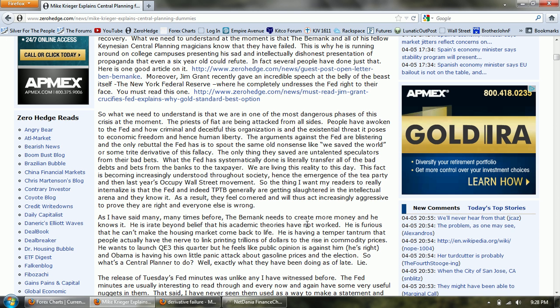The only thing they saved are untalented speculators from their bad bets. What the Fed has systematically done is literally transfer all of the bad debts and bets from the banks to the taxpayer. We are living this reality to this day. This fact is becoming increasingly understood throughout society, hence the emergence of the Tea Party and then last year's Occupy Wall Street movement. So the thing I want my readers to really internalize is that the Fed, and indeed the powers that be generally, are getting slaughtered in the intellectual arena, and they know it.